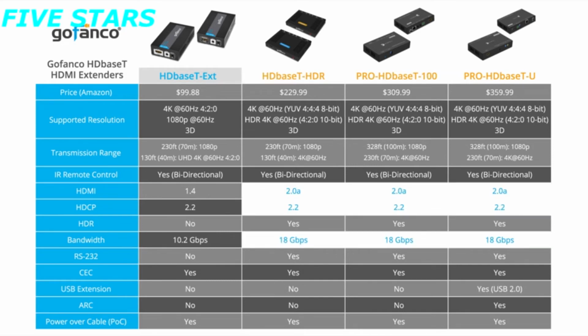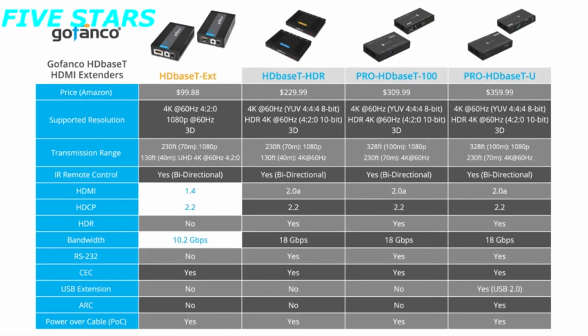All of these models have HDMI 2.0A, HDCP 2.2, 18 gigabits per second bandwidth, except for model HD-Base-T-EXT, which is limited to HDMI 1.4 and 10.2 gigabits per second bandwidth.